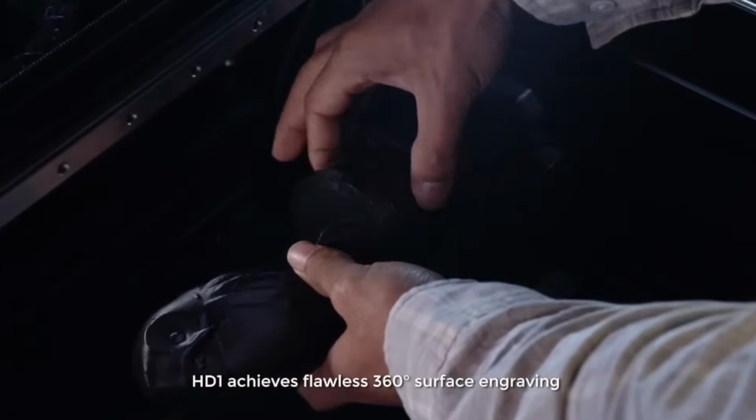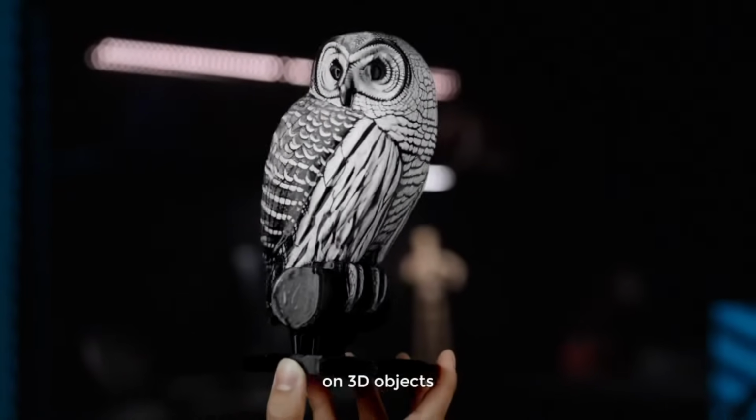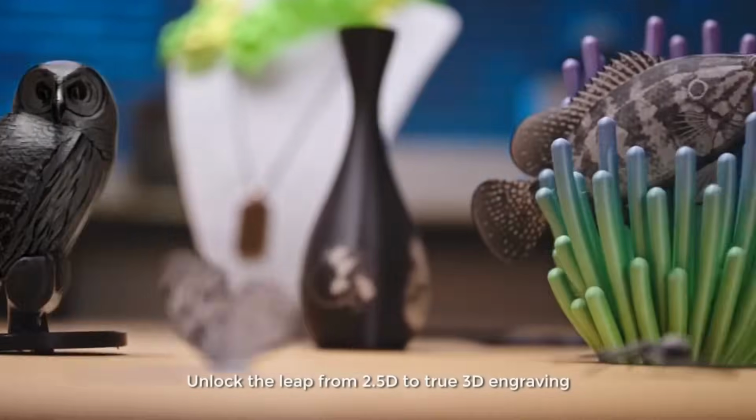HD1 achieves flawless 360 degrees surface engraving on 3D objects. Unlock the leap from 2.5D to true 3D engraving.